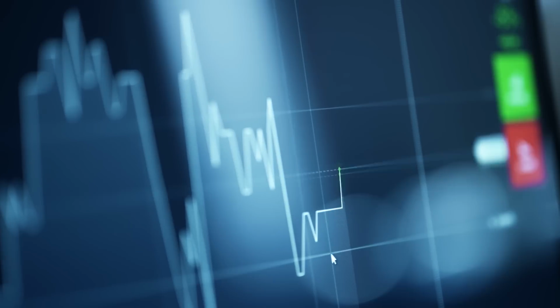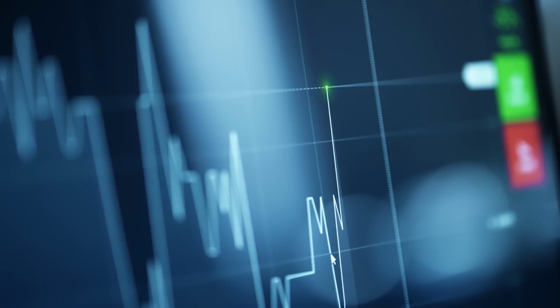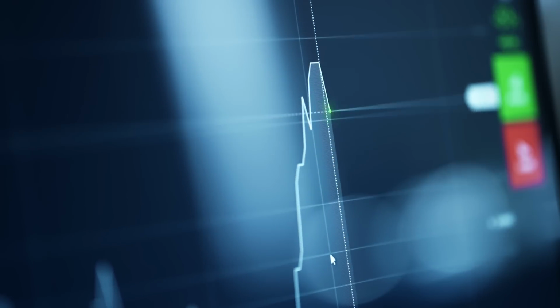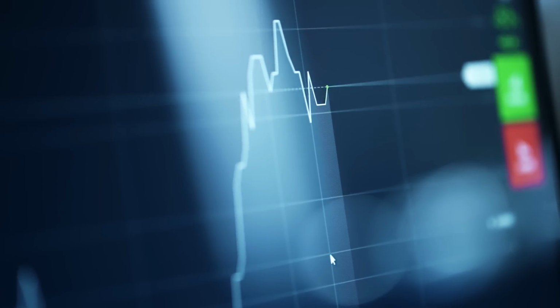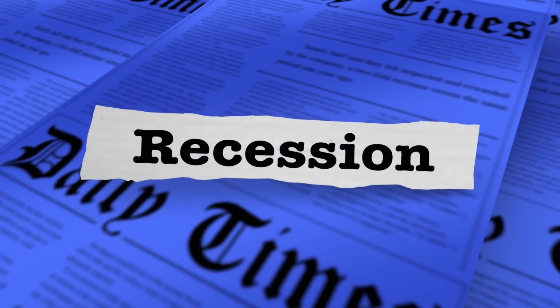Here's why. Because of growing silver demand, premiums on silver products have grown significantly. 20 years ago, you might have expected to pay a 5 to 10% premium for junk silver coins, for instance. Today, those premiums have grown to 100% or more, and premiums on other silver coin products can often be even higher. As the economy continues to move towards recession, not only could the spot price of silver increase, but so could its market price.